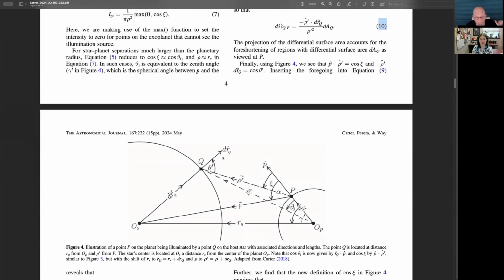So yes, we see it ends up basically becoming cosine theta prime. And here's rho prime. Need the picture. Okay, good. And the minus sign is there because rho prime and dr hat are in different directions. And we really only care about cosine theta prime. I did this because I wanted vectors to largely come from OP or P. Okay, I'm with you.